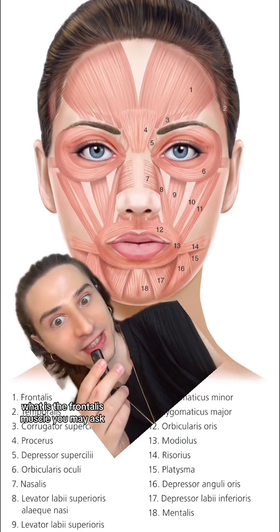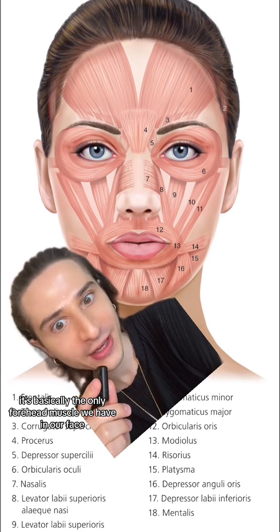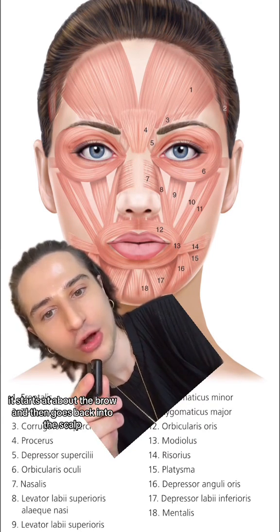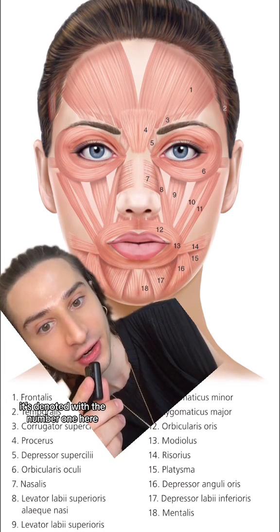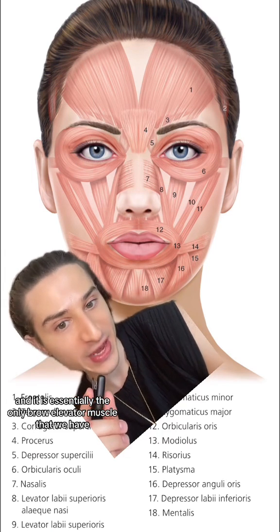What is the frontalis muscle, you may ask? It's basically the only forehead muscle we have in our face. It starts at about the brow and then goes back into the scalp. It's denoted with the number 1 here. And it is essentially the only brow elevator muscle that we have.